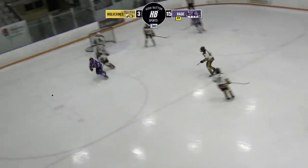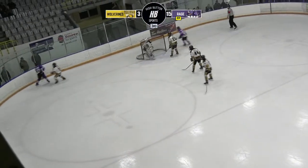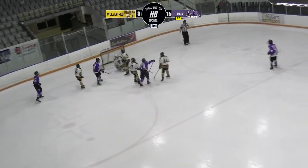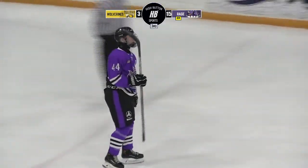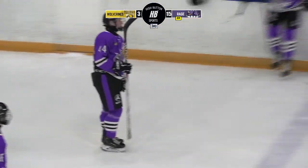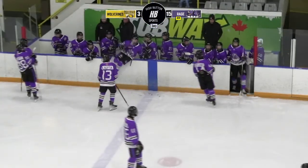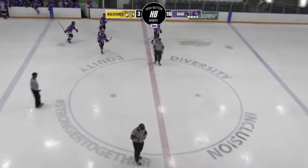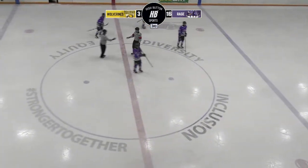5 seconds left to go in that initial penalty, so it'll be to the power play here for the Rage for 3 minutes. Snapped in behind, and Scotland finishes off. The D-man will add to his goal total. And 6:47 left to go here in the third.